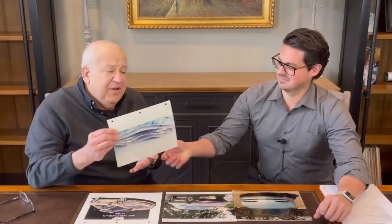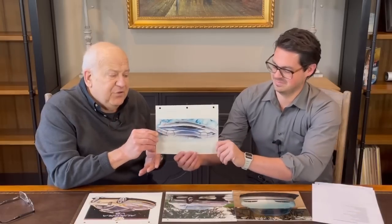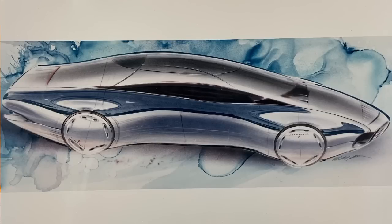This happens to be a sketch by Bud Chandler, which was one of the original sketches that got everybody excited. And oh, here's a sedan with a whole new theme direction.